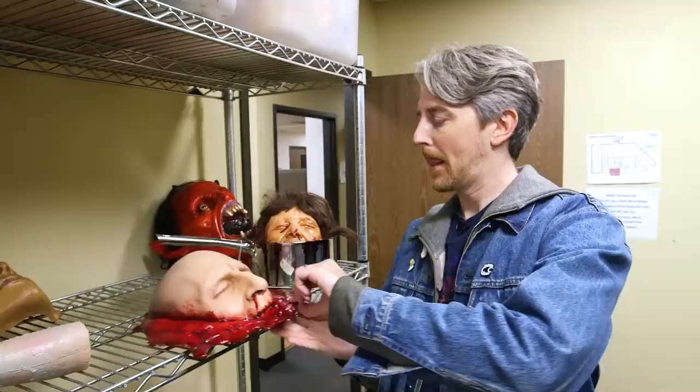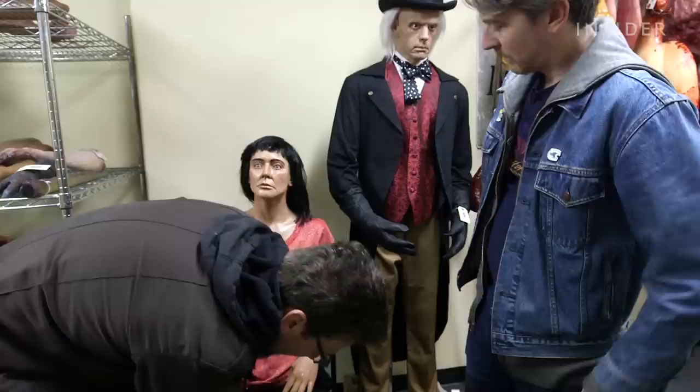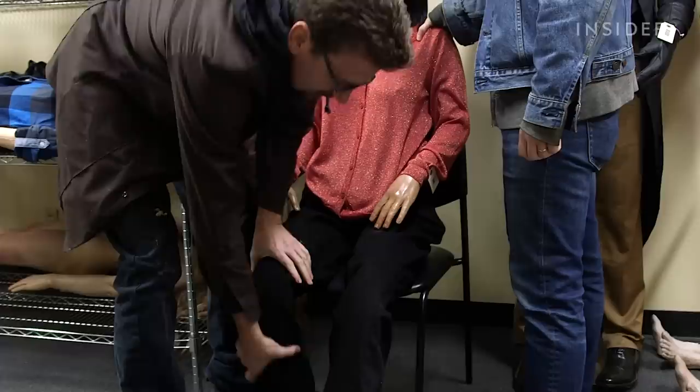Not all fake bodies are made in the same way. So this is our Lucy body. She's what we call a half anatomical, which means that she's life cast from the waist up, and then she is a posable dummy body from the waist down. And that gives her a high degree of both detail and flexibility.